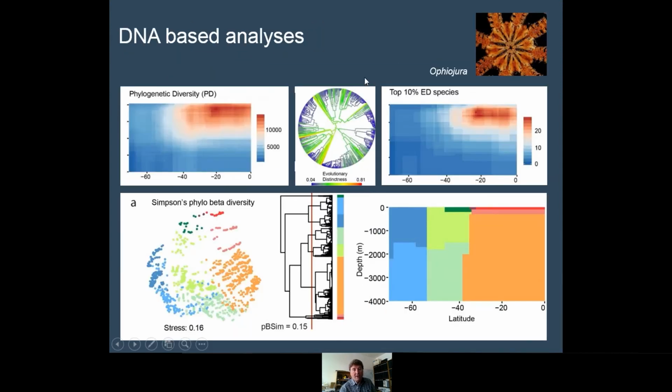When you start adding phylogenetic data, you can look at all the branch lengths and incorporate that into an index called phylogenetic diversity, and add up how much evolutionary content you have in each cell. So it's a combination of all the species and how long their branches are. You can see again that's very similar. The concentration of evolutionary diversity is also in the tropics.